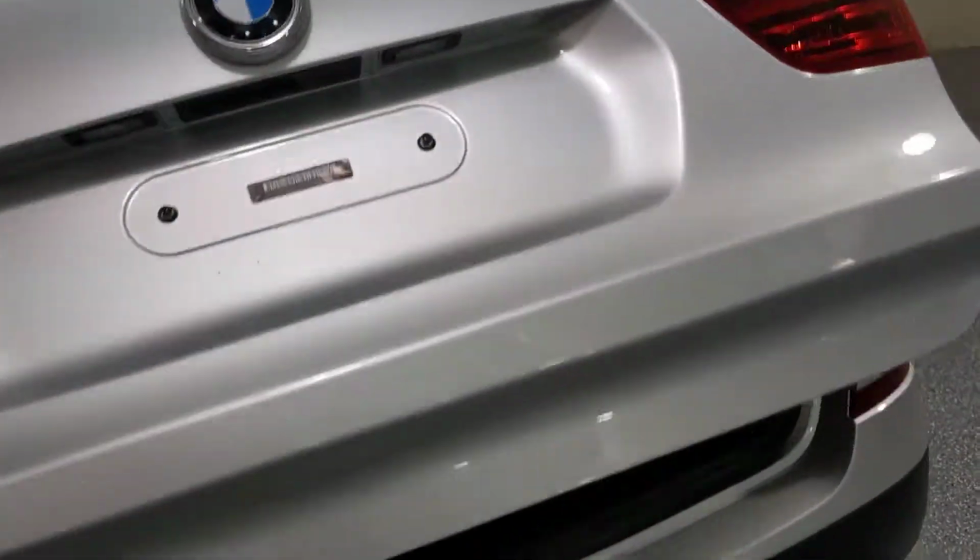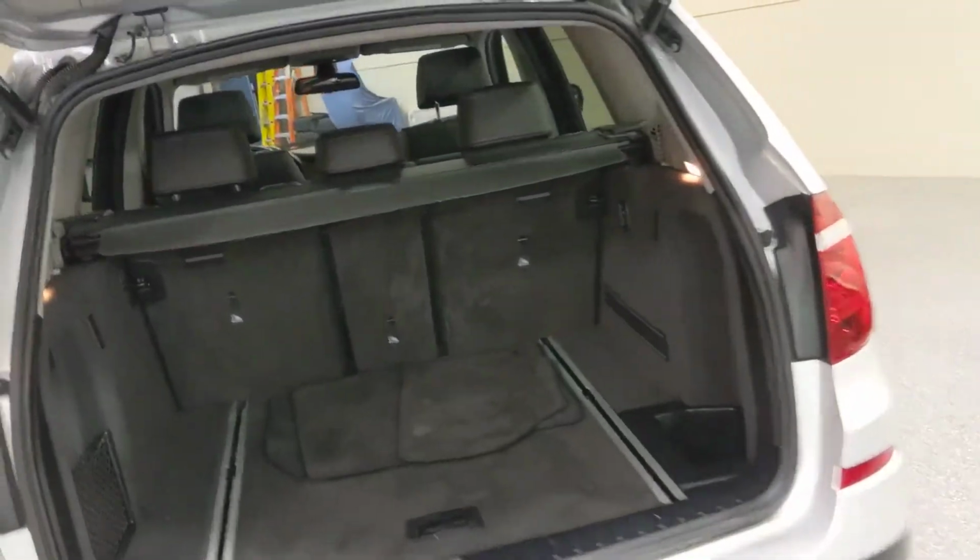Power tailgate. And it has the cargo cover as well. And the rear seats will fold down flat.